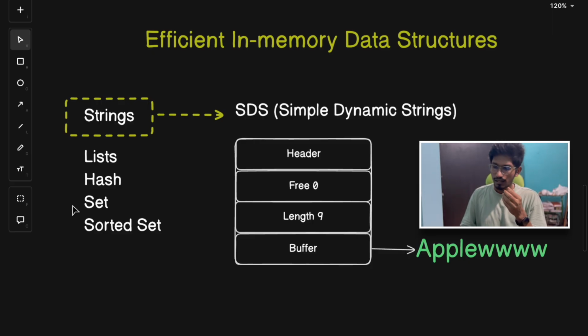Hash maps we know. So these are some of the data structures which help Redis work in O(1) or O(log n) time. The skip list provides O(log n) performance for insertion as well as for range queries. So that's a task for you: understand the skip list data structure in Redis and how it is able to perform insertion as well as range queries in O(log n) time.